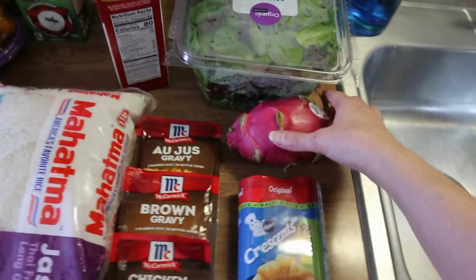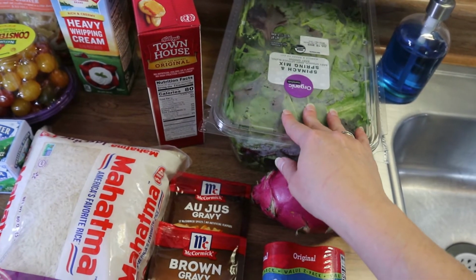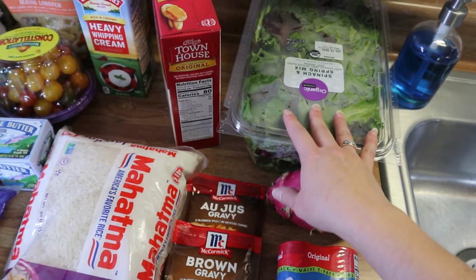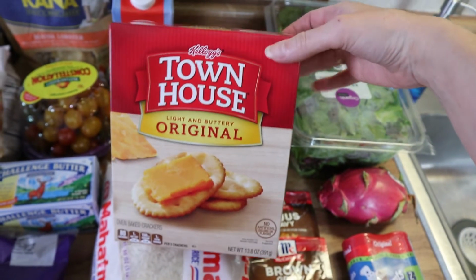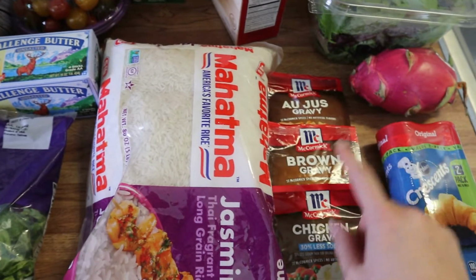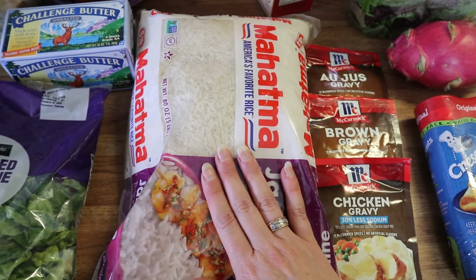My daughter wanted a dragon fruit, so I picked one up for her. I got another spinach and spring mix for salads or chicken wraps or something like that for lunch. I got some of these crackers for the dip. Got some au jus gravy, brown gravy, and chicken gravy just to replace what I used up. I've also got some more rice because we're about out of that.